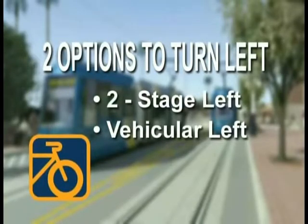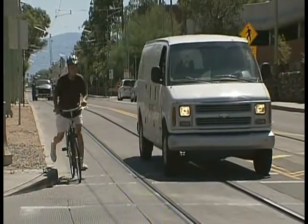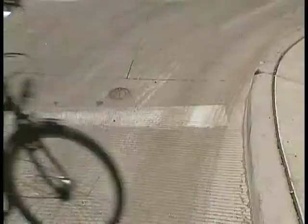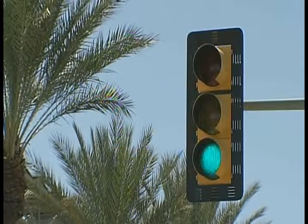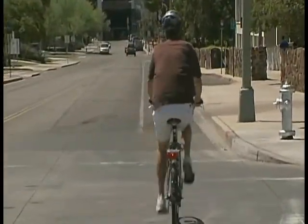Cyclists have two options to make a left turn, a two-stage left and a vehicular left. For a two-stage left, the cyclist arrives from the bike lane and proceeds forward to the far side of the intersection. With a pivot, the cyclist faces towards the intended direction, pauses, and then moves with the next phase of the traffic signal, crossing the track safely at as close to a right angle as possible.